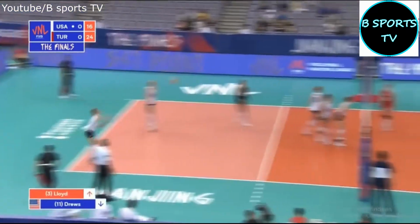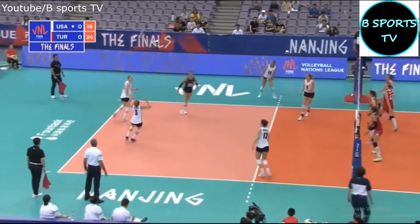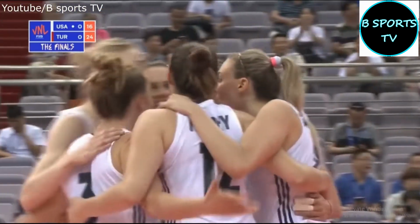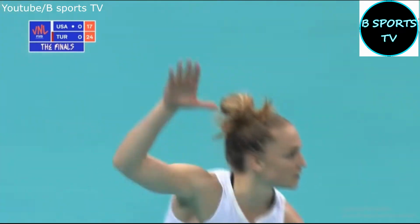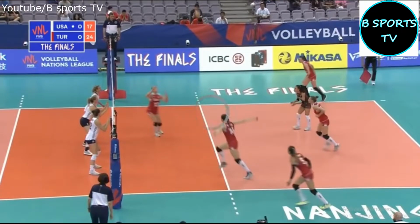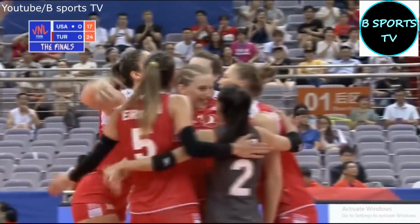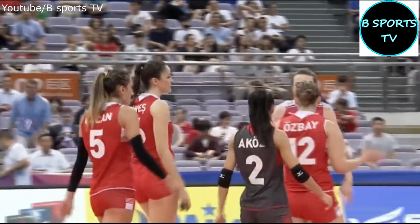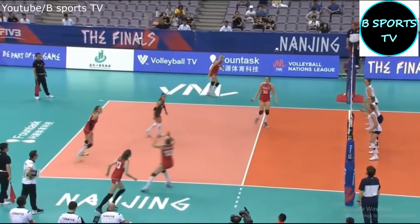Lloyd to serve. Bosch. Good defence from Robinson. And Larson this time manages to spin the ball down the line. Very nice shot from her. Now, can they finesse their way back to 24-all? That's a huge ask. And there we go, first set to Turkey, and I have to say, in relatively straightforward circumstances, 25 points to 17. Away we go then with set 2.